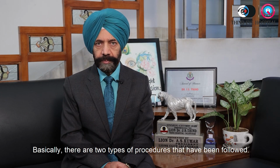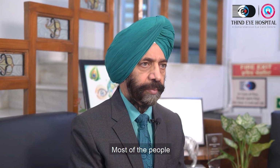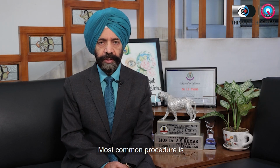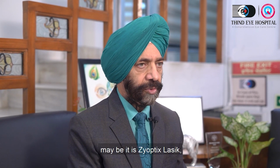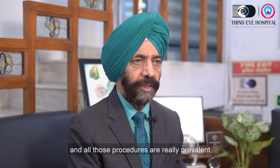Basically, there are two types of procedures being followed. One is cornea based, the other one is lens based. Cornea based procedures, most of the people know about. The most common procedure is LASIK. Then there is SMILE and other laser based procedures which were prevalent before, PRK and LASIK. And different names have been given to it. Maybe it is customized LASIK, maybe it is dioptrics, contour vision, topo-guided LASIK, and all those procedures are really prevalent.